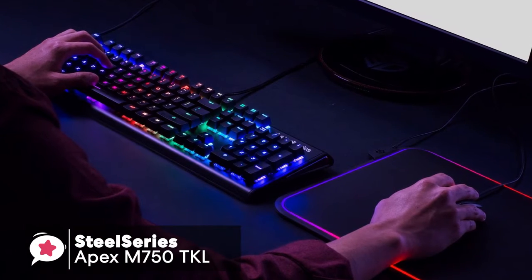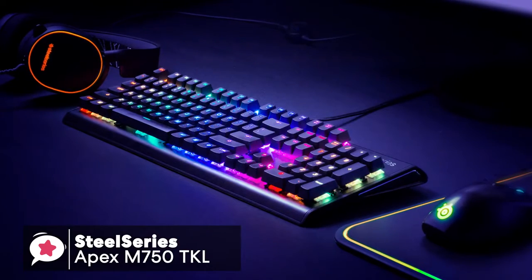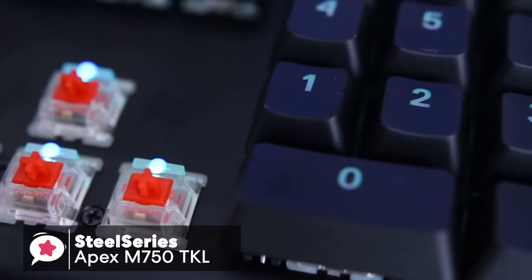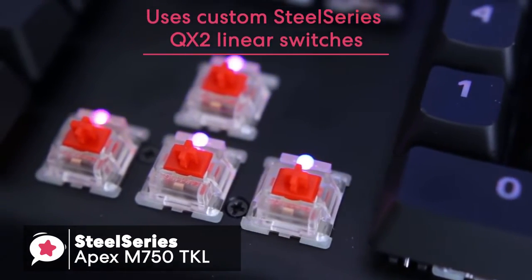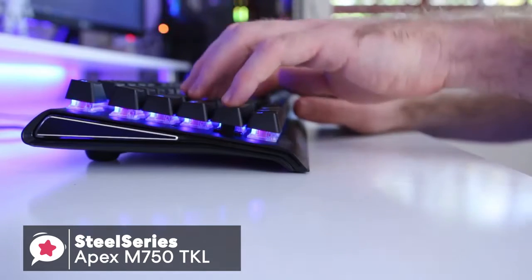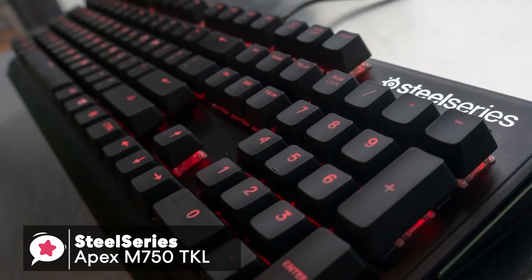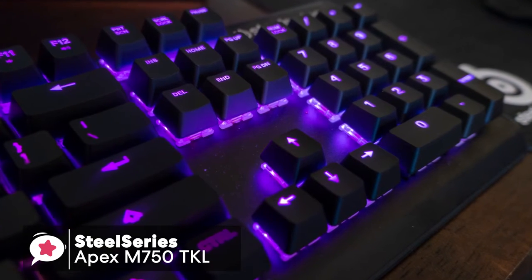You can control the key lights and backlight without any special software required, which is nice if you're a no-fuss type of person. Onto the switches on this keyboard, the M750 uses custom SteelSeries QX2 linear switches, which deliver a smooth linear keystroke, which gives you an excellent gaming experience. I also like the UV-coated keycaps because they offer better strength than the ABS keycaps and are not likely to fade or lose their texture.